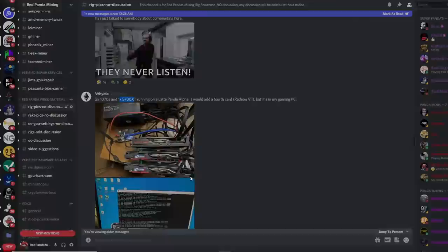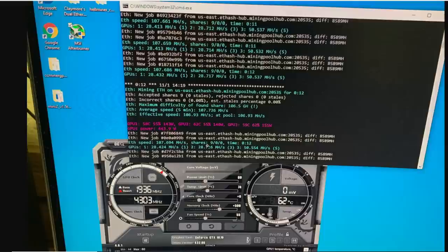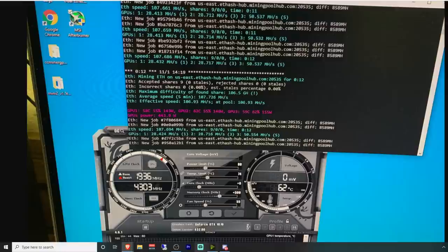That's pretty cool. Yeah, you got it in Windows as well. 28 mega hash, 50 mega hash. Nice. Nicely done, Why Me. Good stuff, man. Looks good. Thank you so much for the pic, man. Okay, going along, guys.